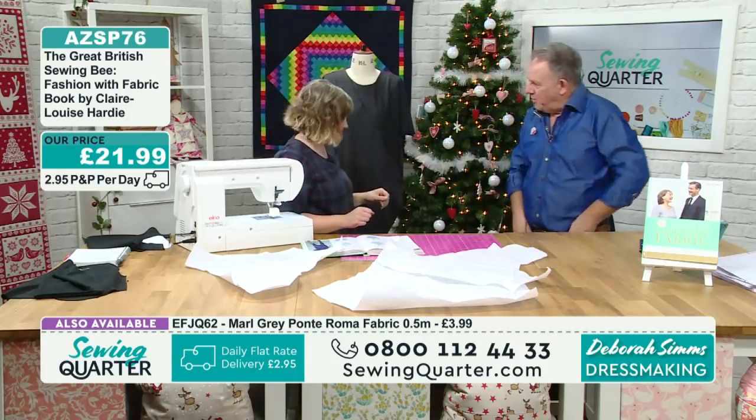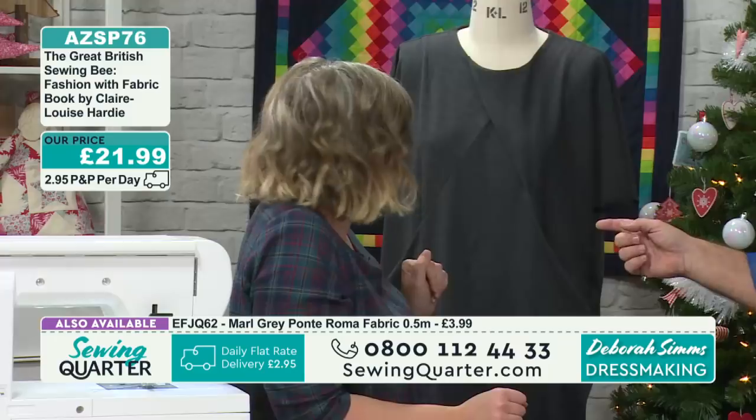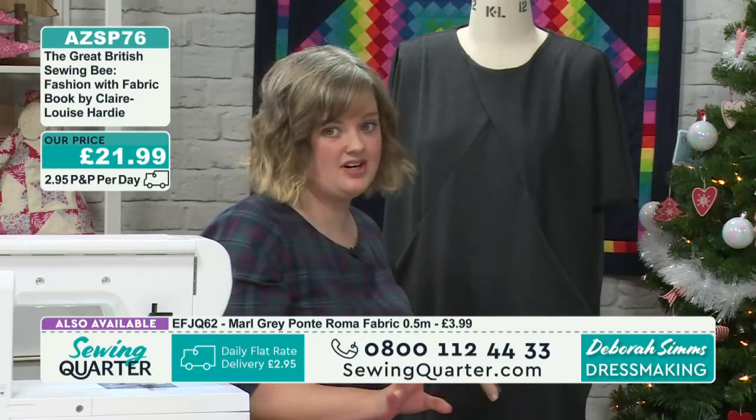Now, girls love pockets, don't they? Love a pocket, absolutely love a pocket, yeah. All clothes should come with pockets. Yes, but isn't that a fantastic design? Isn't it fantastic? And any dress size is going to look amazing in this, isn't it? Yeah, it's going to be really flattering on lots of people.